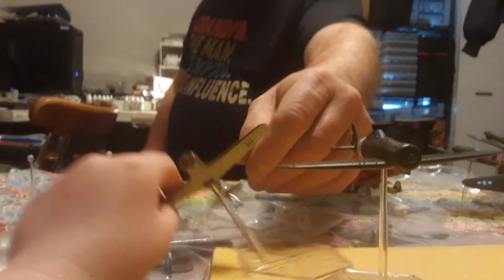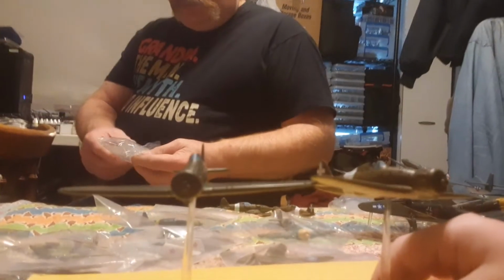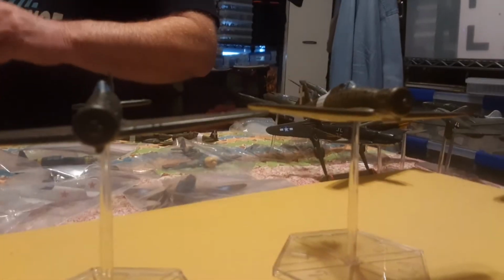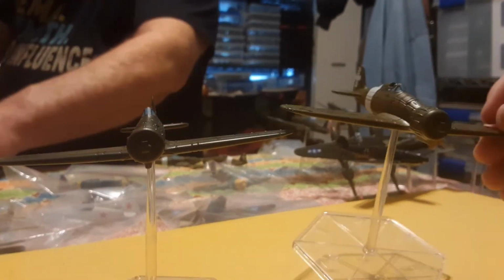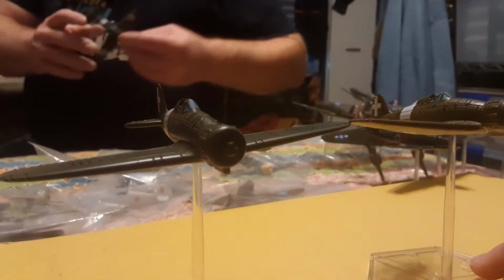Box. We have this plane. Running out of room. We have this plane. And so we have this and its twin. That kind of looks a little bit different, but still looks like the same plane. This one has spots, and this one does not. These two are the same airplane.